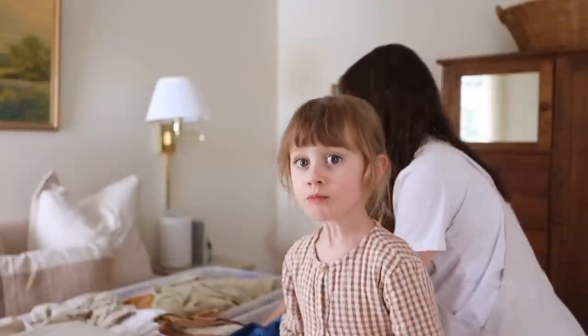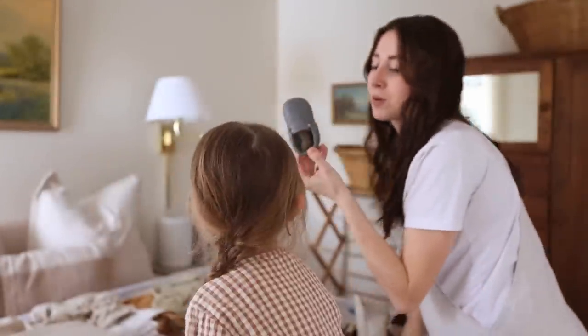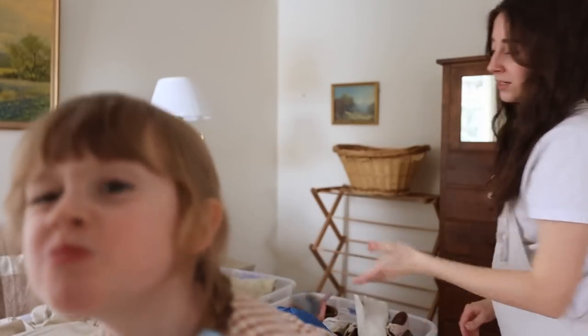How much of this actually fits your face? My goodness. William's not gonna be able to wear these shoes anymore. I'll have to save those for the next baby.